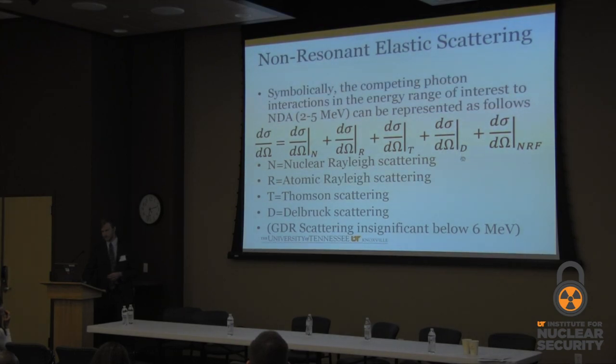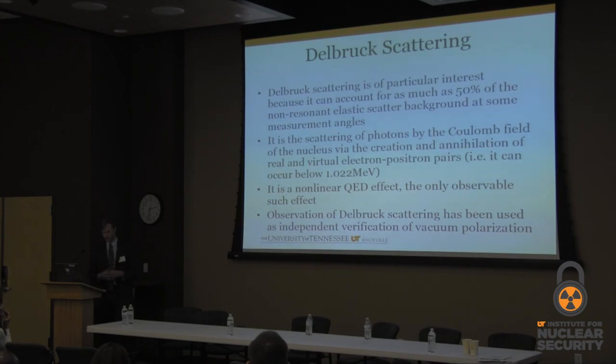An important one to point out here is Delbruck scattering. Delbruck scattering is of particular interest, because it can account for as much as 50% of the background by itself, depending on the measurement angle and depending on the energy.